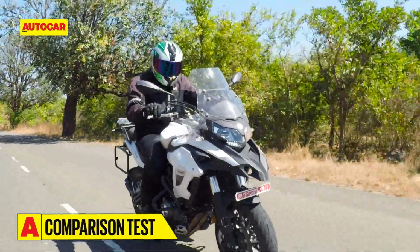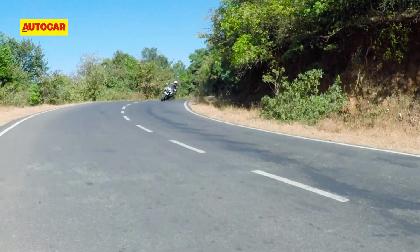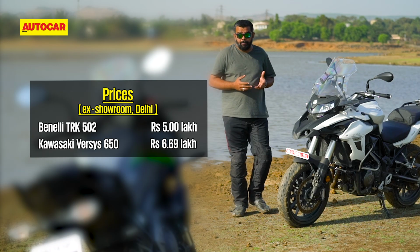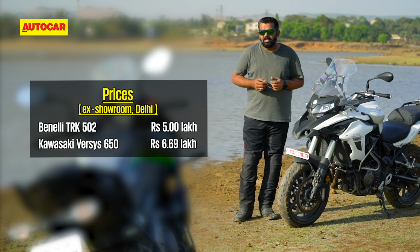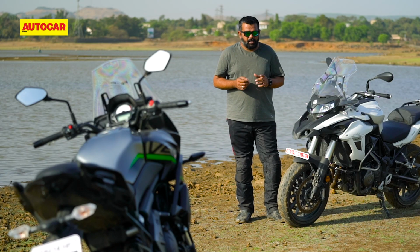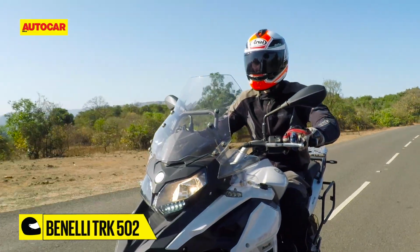It's got the larger brakes, the longer wheelbase, lower seat height, higher ground clearance, and most importantly, the cheaper price tag as well. At Rs 5 lakh ex-showroom, the Benelli TRK 502 is well over Rs 1.5 lakh cheaper than the Kawasaki Versys 650. Fun fact, Rs 1.5 lakh worth of petrol can get you 42,857.14 kilometers. In other words, that's a lot of petrol. But given that petrol may soon be a thing of the past, shouldn't you burn it wisely?